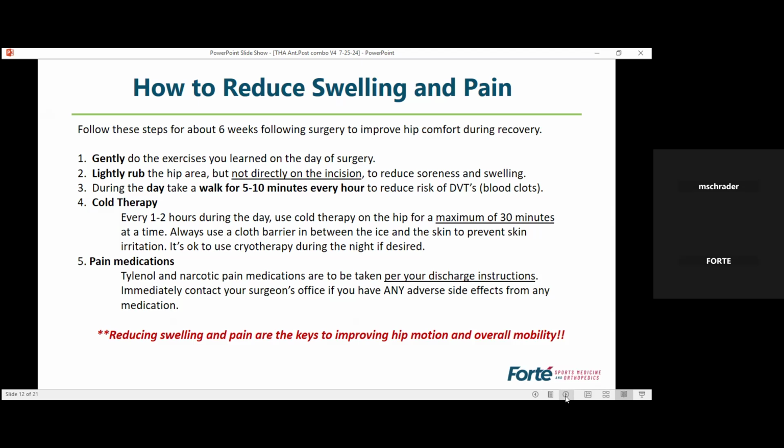Please do not put it directly on your skin. We need a layer of cloth there between the ice device, whatever that is, your ice pack, and your skin. And that's just to protect your skin so we don't get any frostbite issues or interfere with wound healing.